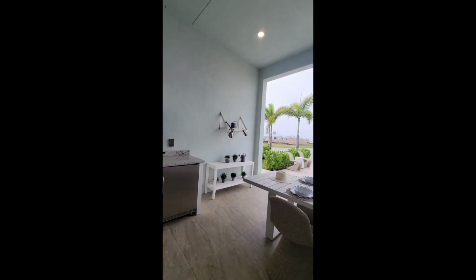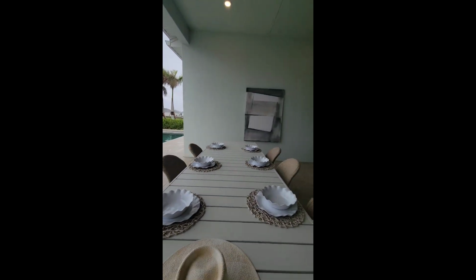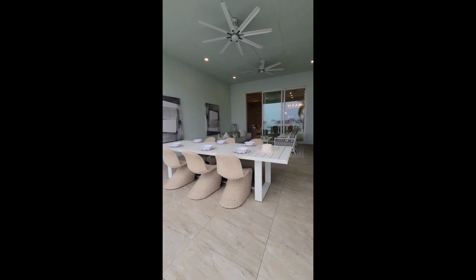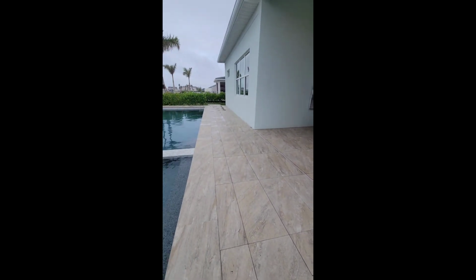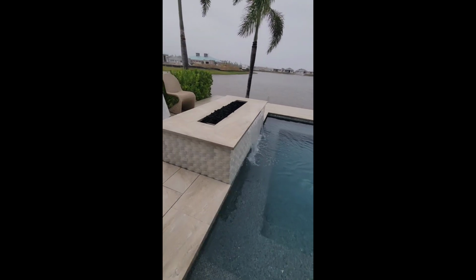Step outside and you're welcomed by a private outdoor area that's perfect for Florida weather. Imagine unwinding here or hosting a cookout with your friends. These outdoor spaces blend beautifully with the home's architecture and landscaping.